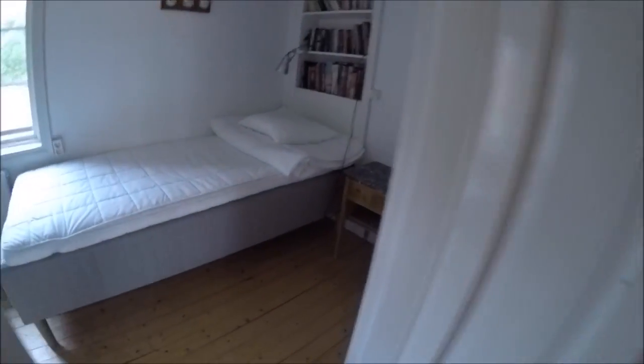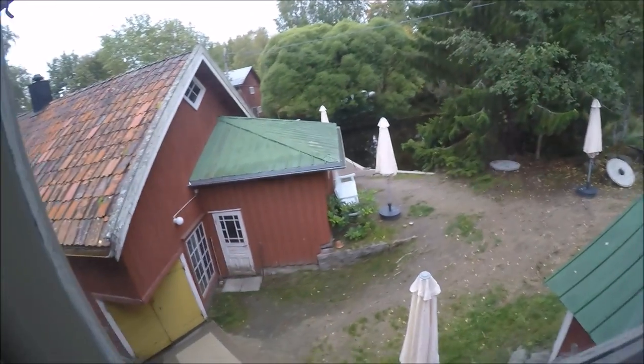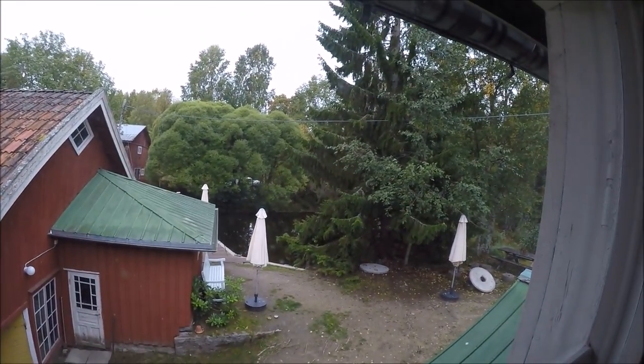All pine, knotty pine floors. Actually, I never even went in here. Yeah, just another room, back-to-back rooms. And they're toasty. Oh, listen. That's interesting. It must be oil heat. But look at this. Look at how beautiful this is, right by the creek. The setting here really is nice.